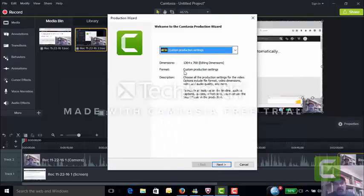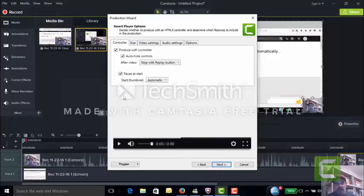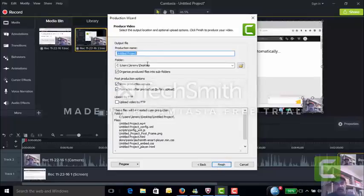Then you're going to stick with custom production settings and click Next. You're going to have MP4 highlighted here and click Next. You're going to leave all these settings the way they are. Click Next again. You're going to click Include Watermark and click Next again. And then you need to decide the name of the project.